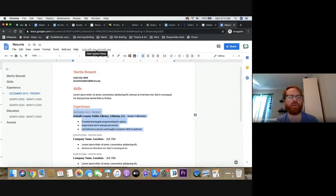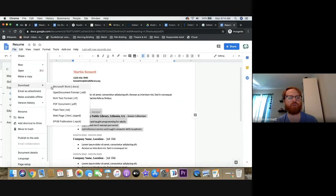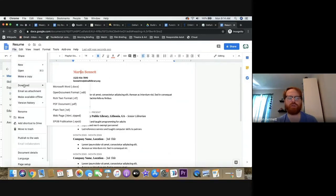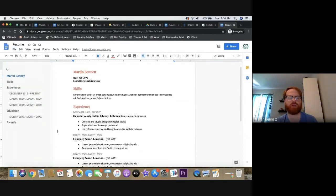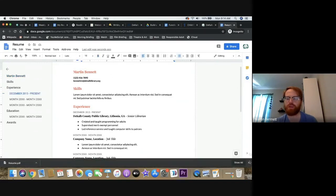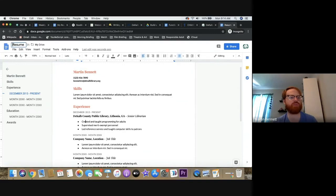And what I like about this Google Doc in particular is it automatically saves. So if I go to an employer's website and they want it in a docx format, the Microsoft Word format, or a PDF, once I finish it, I can go to File, Download, Microsoft Word, PDF. It automatically saves to my Google Drive, and then all I have to do is go to File, Download, and I'll get that resume downloaded here. See, there it is. And then I could go in here and make it into something new. So I can do Martin Bennett resume.